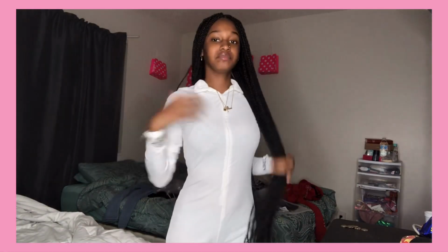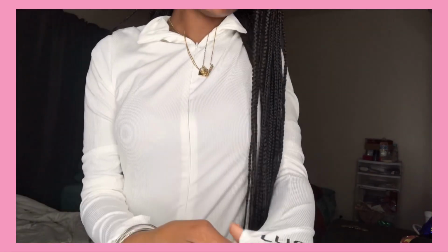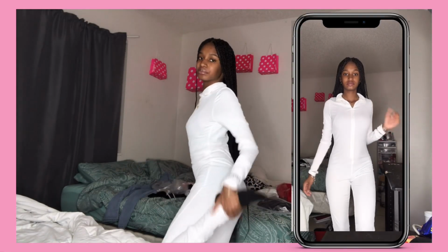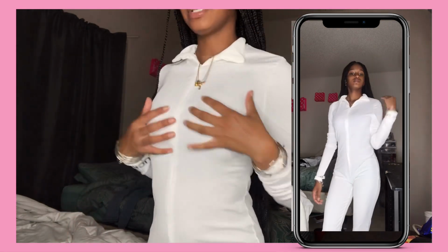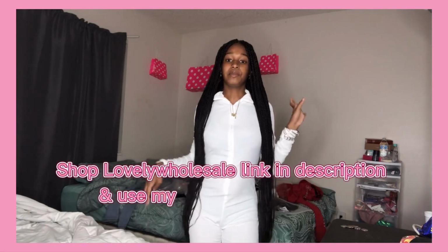Now this is this one piece jumpsuit, and it has black writing and it says Lucky Label. And then it has this also piece right here where you can like put your thumb, so it could be like that. Oh, that's so cute. But I have on my braces right now, so I can't do that. So this is like the black jumpsuit. It's just all white with the black writing right here. And I feel like this is very dress downable, and you can dress it up too. I will definitely pair this with a handbag and my Air Forces.